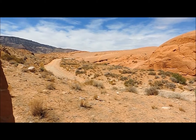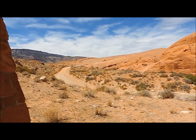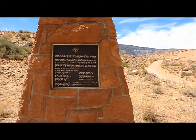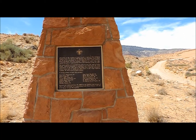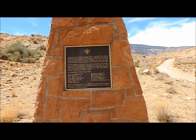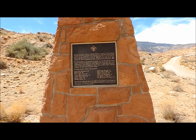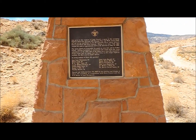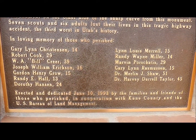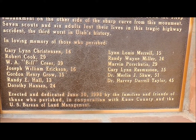So right there's that slick rock we had to come down. We drove down that, but I forgot about this one. This was part of what I was supposed to include on the trip. They got a memorial here that they put up. The truck stalled as it ascended the grade, and its brakes failed, and rolling backwards it overturned and rolled down the steep embankment on the other side of the sharp curve from this monument. 7 scouts and 6 adults lost their lives in this highway accident, the 3rd worst in Utah's history. And then they've got the names right here of all who died. Looks like the youngest was 13 and the oldest was 51.